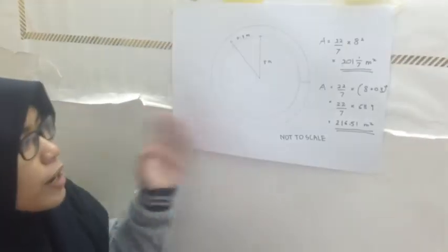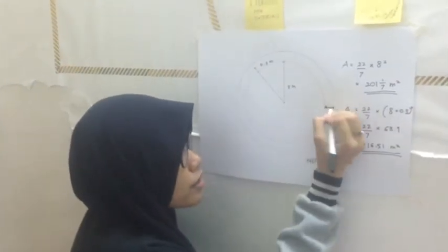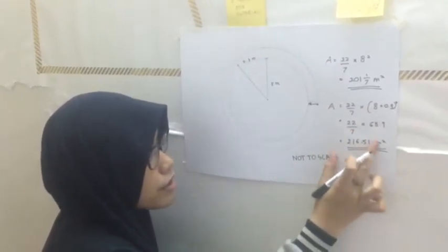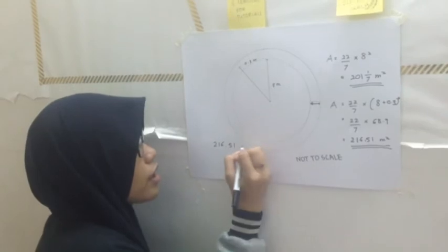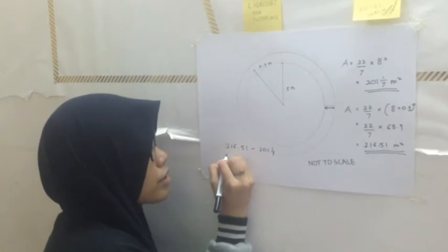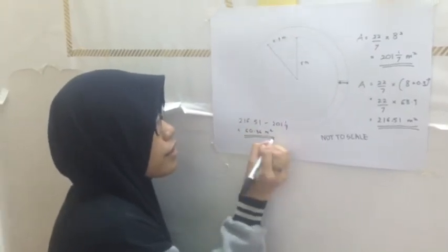In order to know how much exactly of the plants, the grass, that we need to plant, we have to know this, right? How much is the area of this whole thing. So we just minus the original area from the new one. So it's 216.51 minus 201 1/7, which equals 60.36 meters squared. This is the area of the grass that we have to plant.